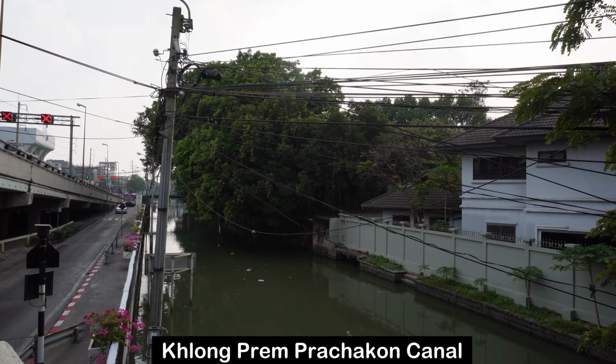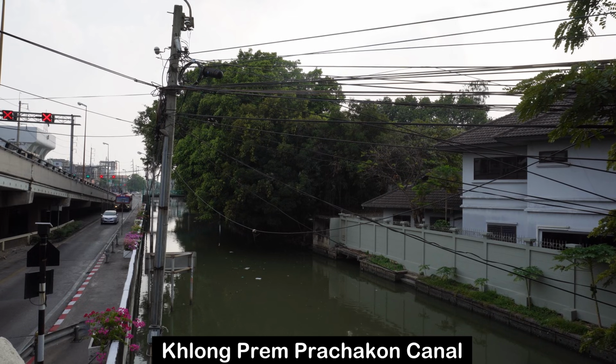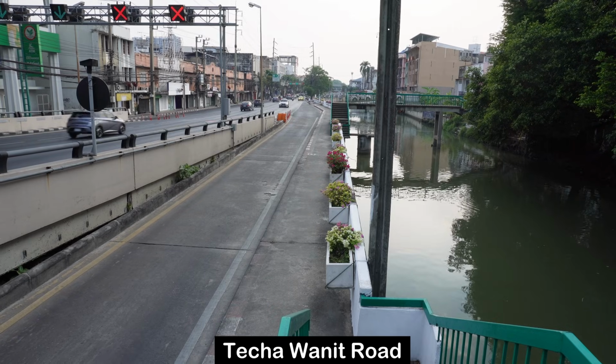This is a canal I've featured three or four times in the past, and it's the Klong Prem Prachakon. About 200 metres that way, there was a very historic point in Bangkok's canal system, as you will see in just a couple of minutes.